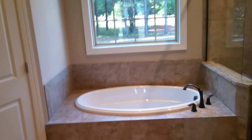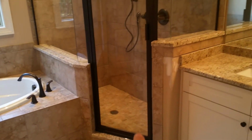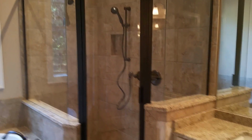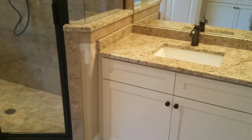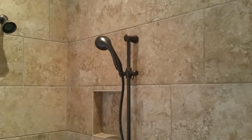In the master bath, this is a drop-in tub up on a tile pedestal. We've got this oil rub bronze semi-frameless shower enclosure. The things we like to do on the threshold and on top of the walls, I like to put a cap of granite so that it matches, so it kind of ties the whole room together. Tile shower. Once again, more of the clean lines are in, without a lot going on.